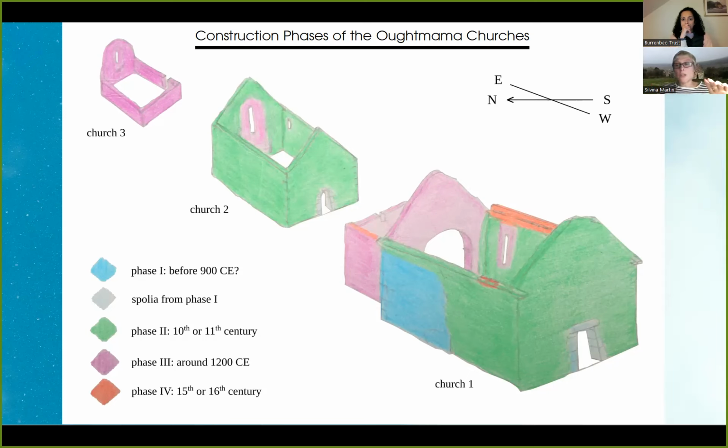And how would you realize this? We'll show some photos after, but we have the wall. This is just different. The corners, this northeast corner is just different. The cornerstones, the quoins, are just different from the other three. And then the smaller church, church two, looks very similar in fabric to the green phase from church one. Also, the corners are all the same. And then we have the third phase, the pink one, when the chancel was added. It is around the 12th century.